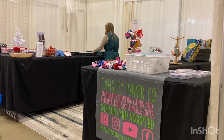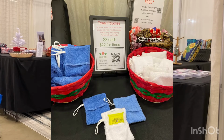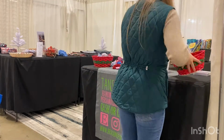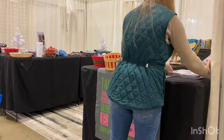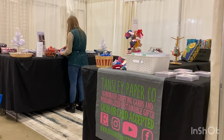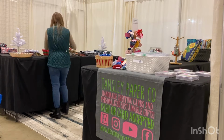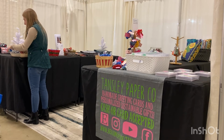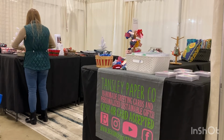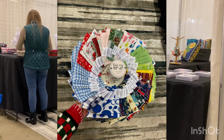I used some new Christmas baskets over on the side with the scrunchies. I actually used them for the towel pouches. And I was able to get 3 baskets for 99 cents each at the thrift store. You can see them right there, the red and green baskets. And it's just a fun way to spruce up your display without spending $10 on a basket, which is just unnecessary. So right now I'm putting the jar openers in a circular pattern.